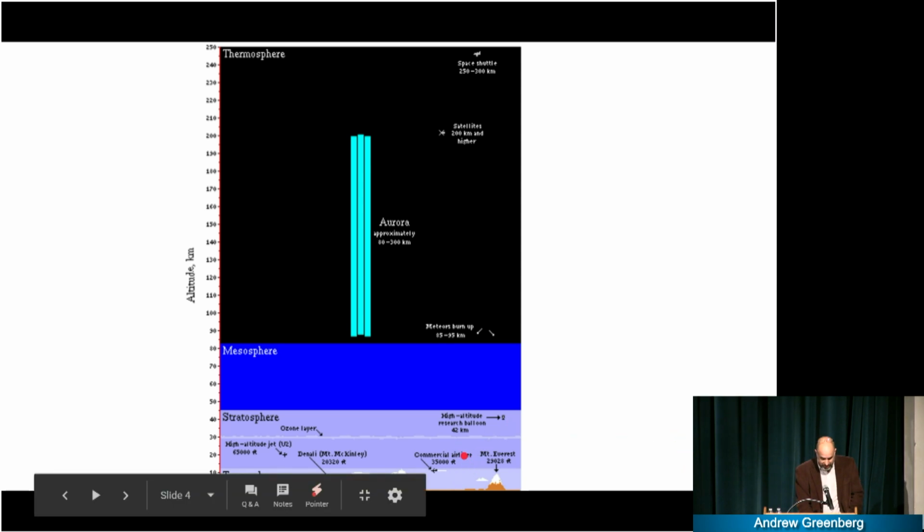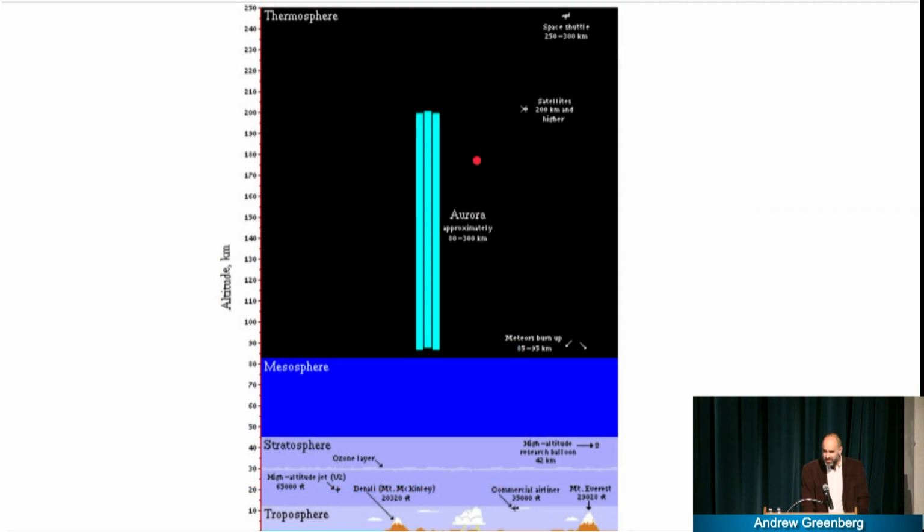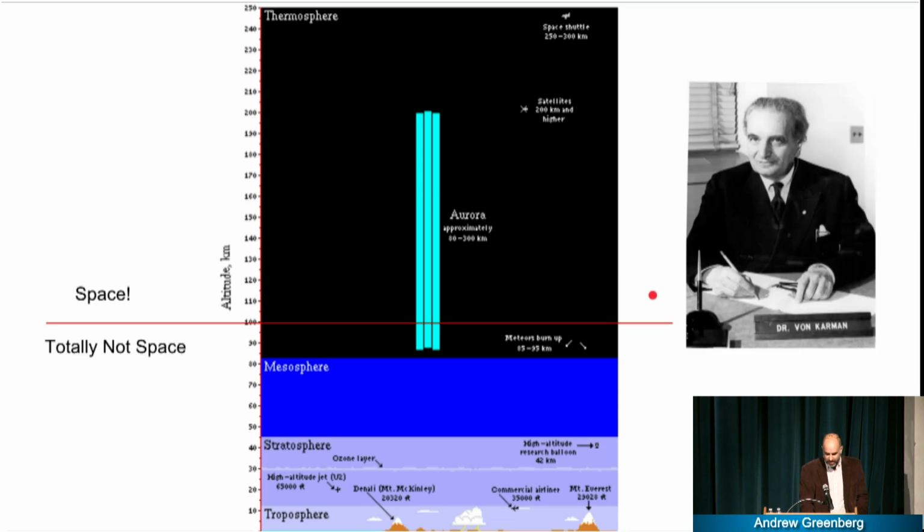Down here we have mountains, and we have jet planes at 10 kilometers, and we go up into the mesosphere and the stratosphere. And then at one point we say, well, this is space. Well, not really. The atmosphere keeps going. It keeps going for thousands of kilometers. It's just really, really rare. But our friend, Professor Dr. von Karman, one of my favorite people, said, well, let's just arbitrarily say 100 kilometers, because that seems about right.